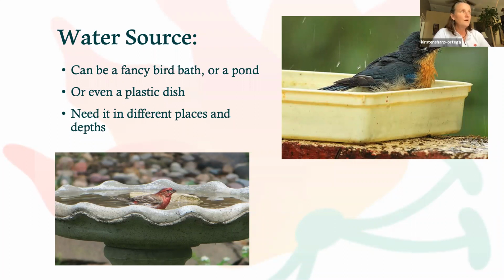Then I have taller ones, different leveled ones, so that you have different kinds of birds and critters using them. I have a lizard that hangs out in one of mine near a tree, and he's always sitting on the edge of that, waiting to catch whatever insects come to drink. But it is really important to put a water source out. And of course, bear in mind, if you have it in the full sun, that water gets hot. So try and have one in the sun possibly and one in the shade, and as I say, as many different water sources as you can put out.